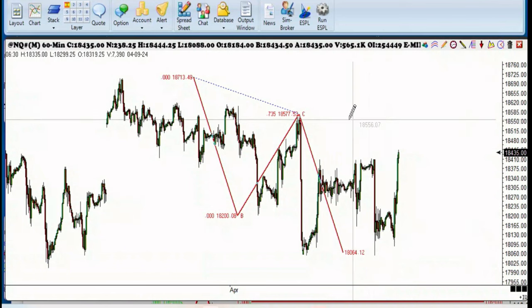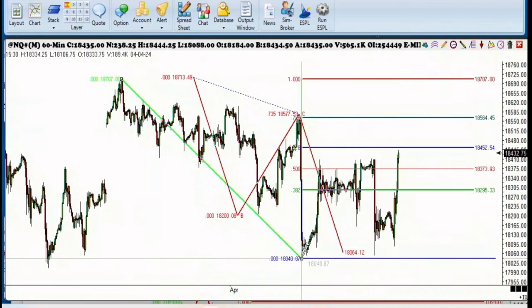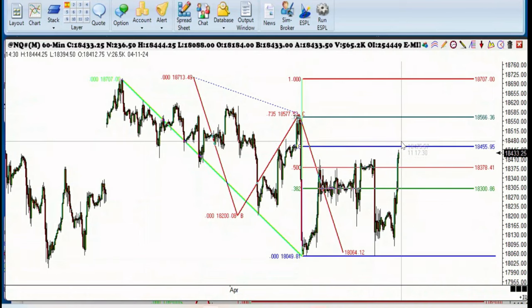So on the way back, let's see what our rally will be, and that'll be right up in here. There it is. The 61% retracement comes in. Bada bing, bada boom, right about there. Now, whether that means anything or not, don't know. You know what? Don't care. I don't have any intermediate pattern in here to trade, so I'm not interested in that one. So that's what we're looking at.